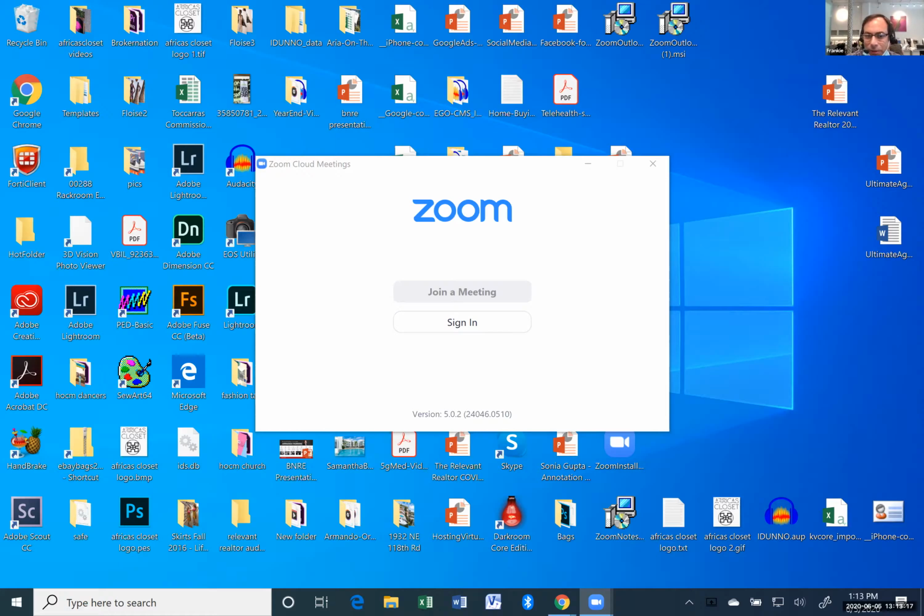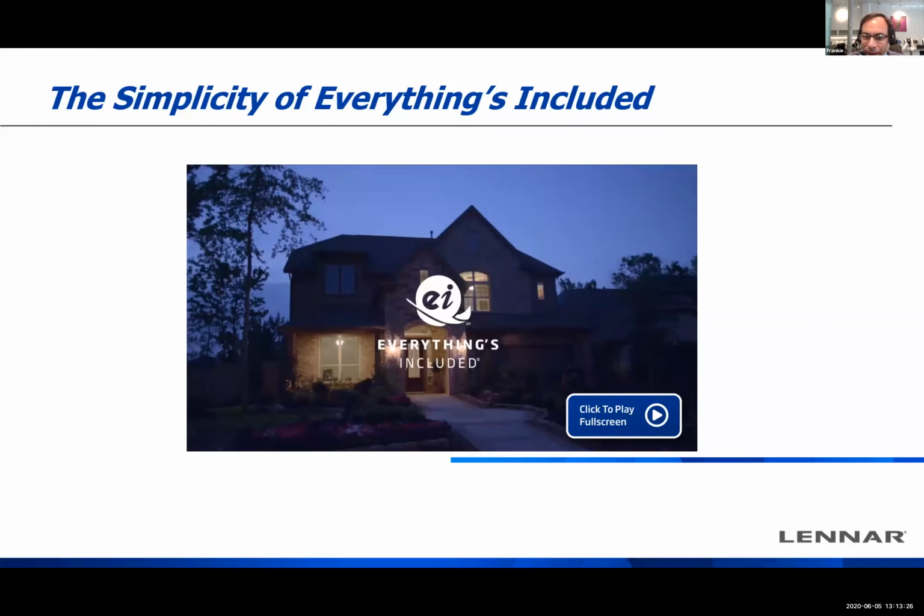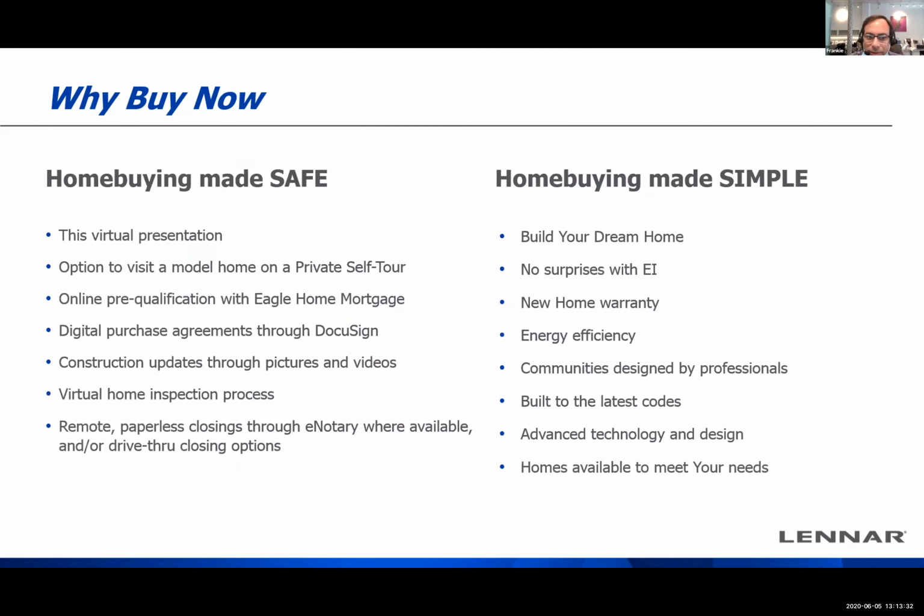So just a brief overview. We also have our own mortgage broker, our own insurance agency, and our own title company. And everything's included when you buy a Lennar home, and that extends over to all of those other options that I just mentioned.